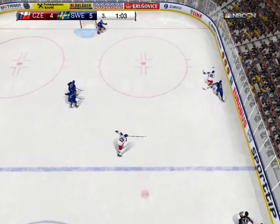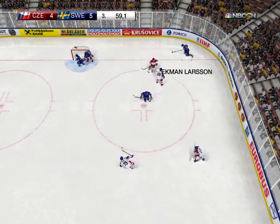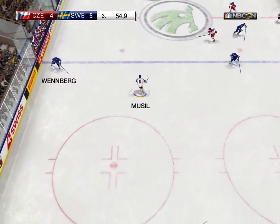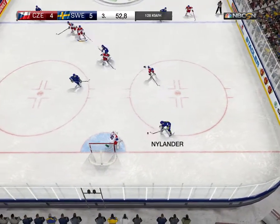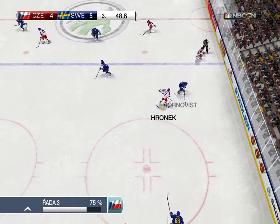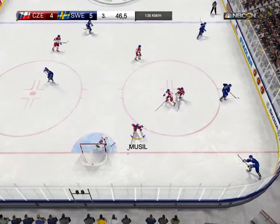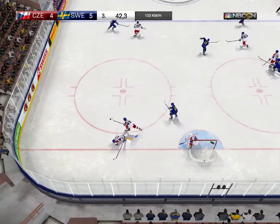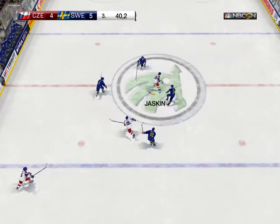He turns it over. Hornqvist pokes the puck away. It's two on one. Snaps the shot. Hornqvist. We're down to the final minute of the third. Sweden applying tremendous pressure here. Just wide of the goal.